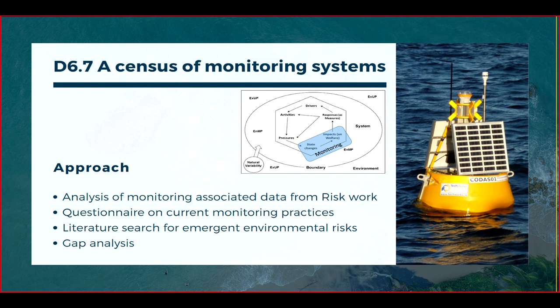Adam was working on the monitoring systems. Here we had an approach where we first used the data that we got through the risk analysis work, and we analyzed the monitoring data associated with this risk work. We used questionnaires to identify current monitoring practices, again aimed at the industry. And then Adam did a literature search to identify emergent environmental risks. And based on all of this, we also did a gap analysis to see whether the current day monitoring actually mitigated the risks that we had identified.